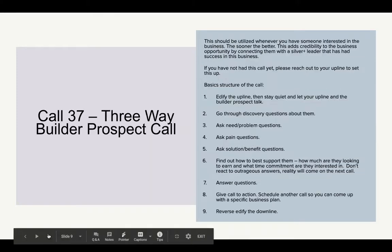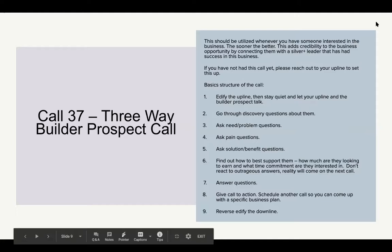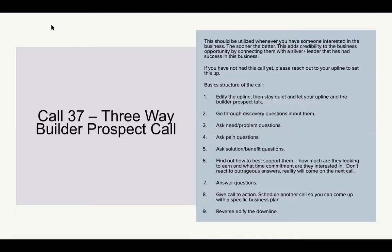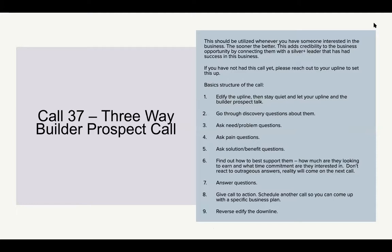Call 37 is the three-way builder prospect call. This is something really new. We've been doing three-way builder calls lately. They don't follow this exact script, but if you've done one with me lately, like I did one recently with Jen, I did one recently with Kate and her team. I got to figure out Kate U, KW, Kate U, our new builder.